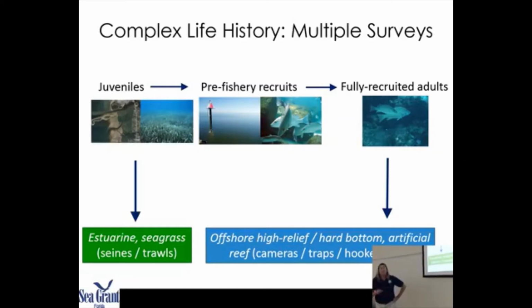So I'm going to give you a little bit of background on what FWC has done in the past, and that's going to lead into the current project. So first we'll talk about sampling that's been done within the estuary.